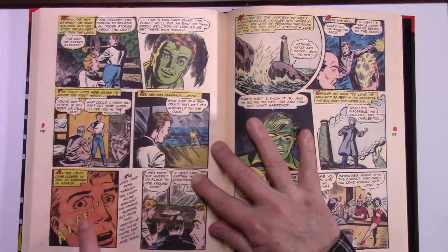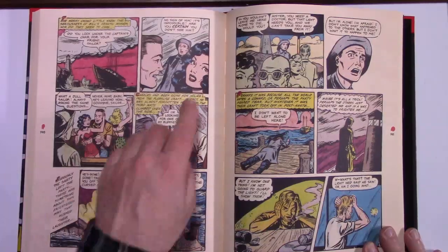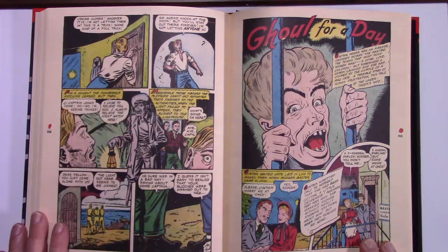Nice. I love it when they do these solid tones on the panels. There's a little Robert Webb face right there. Oh yeah. Next up in Voodoo number 5, we have Ghoul for a Day. What a splash page. Cynthia Morse was an average, ordinary woman.